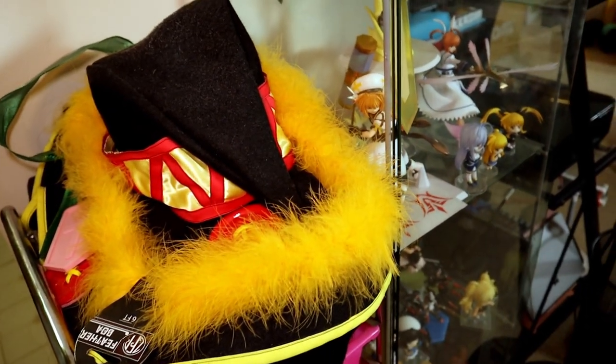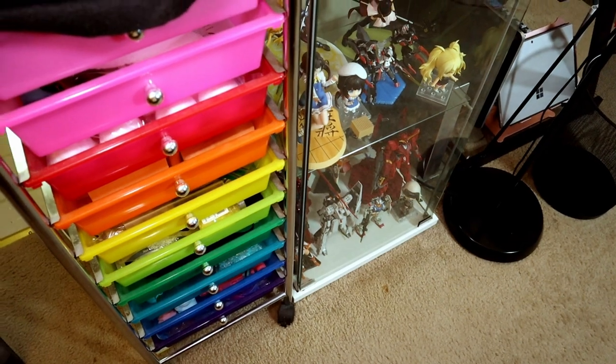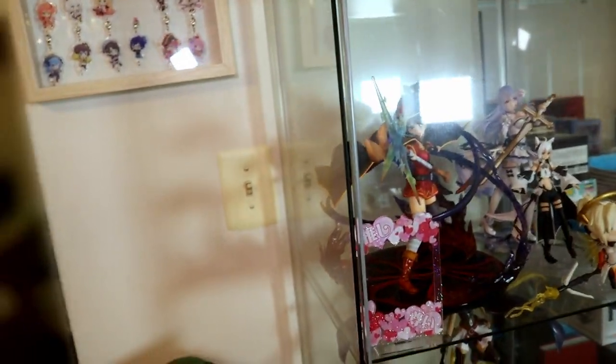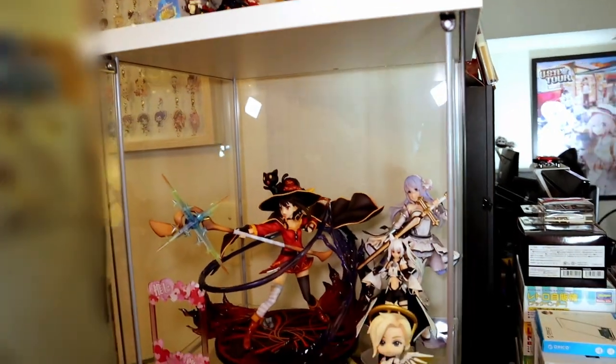A random Mega Bean hat that Fuyu made and now continued making the rest of it. And a bunch of stuff in the rainbow shells that are for cosplay that we pretty much never use. I use it. You haven't touched it in like years. And let's open this up to make it easier to see.